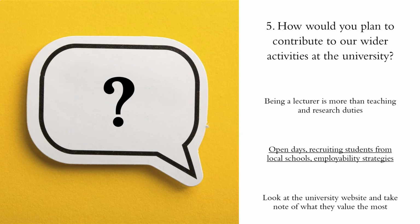You'll have met lecturers who try and sell you the university. That'll be you if you become a lecturer. You need to be willing to do that as well. You might want to recruit students as well from local schools, colleges. You might look at strategies to work with industry to get your students as employable as possible in comparison to other local universities. All these things are important, but each university has a different value, let's say, on activities.